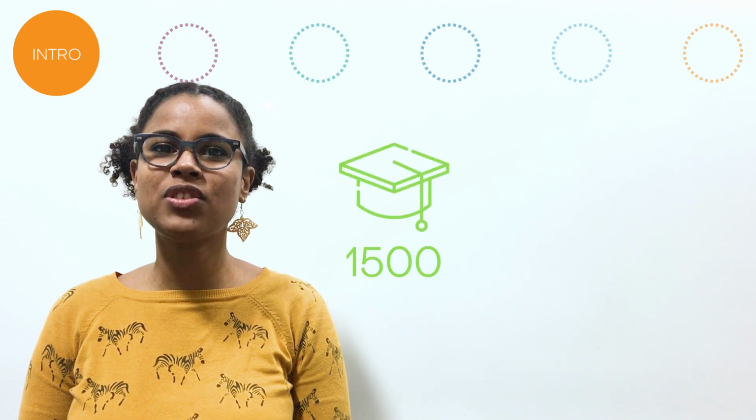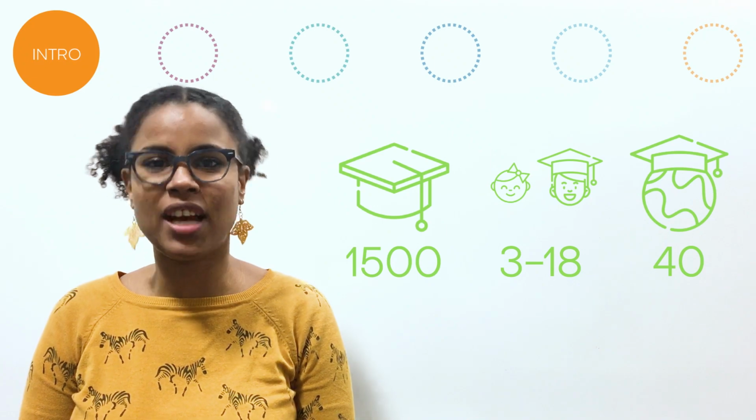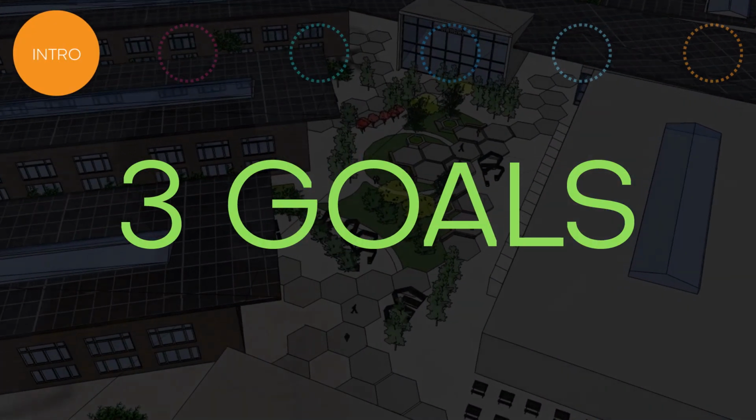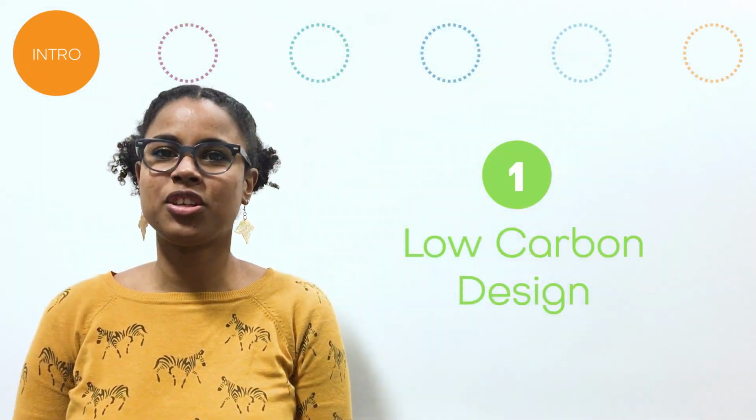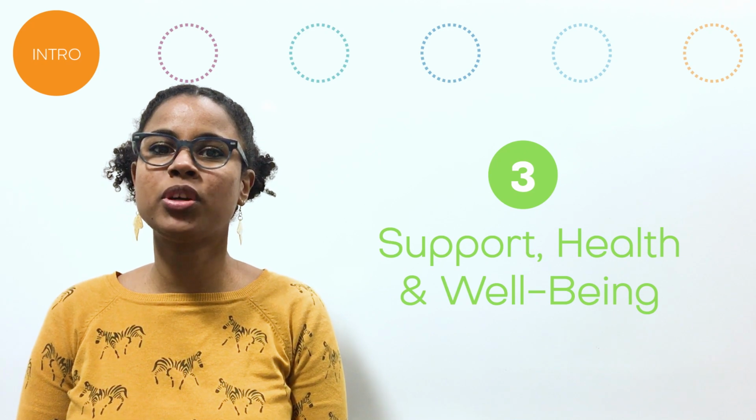Creative College is known for its world-class education and is one of the top international schools in the UK. With its growing student population, the college needs a new facility to accommodate 1,500 students between the ages of 3 and 18 from 40 different nationalities. We need to achieve 3 goals: achieve sustainable standards with low-carbon design strategies, promote interaction between students and community, and guarantee support, health, and well-being of all the students.